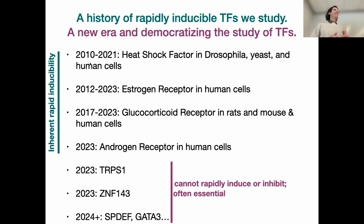Don't do it. Cool. Unless you have these high, minute time points, maybe you can think about doing it. So I studied Drosophila heat shock factor in a lot of different organisms. It's not in the nucleus, and when you heat shock, it goes into the nucleus. So we can track mechanistic events.